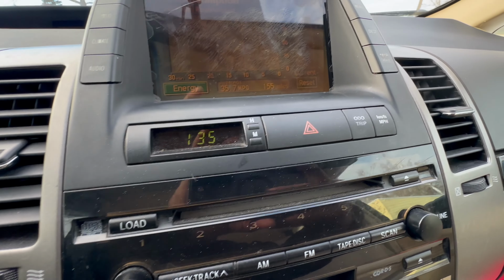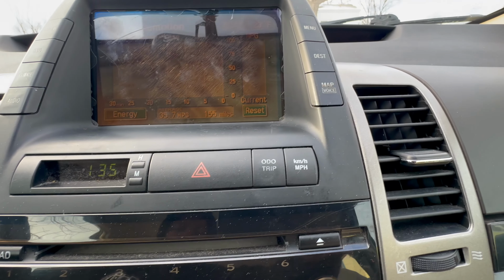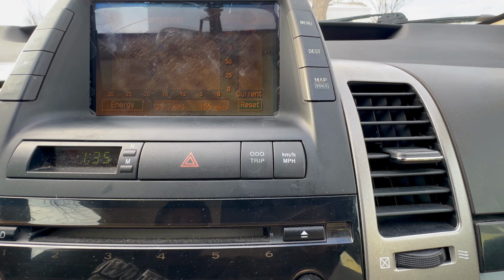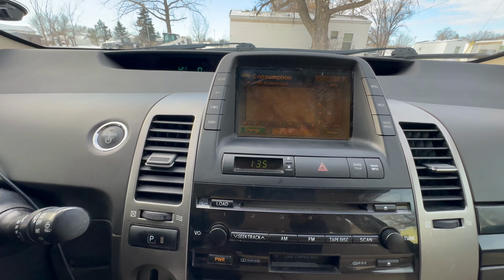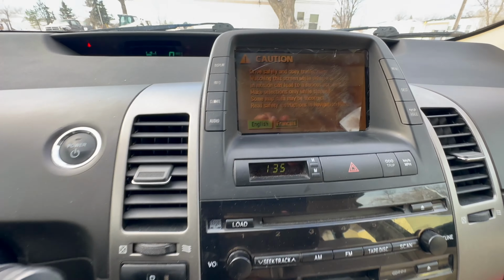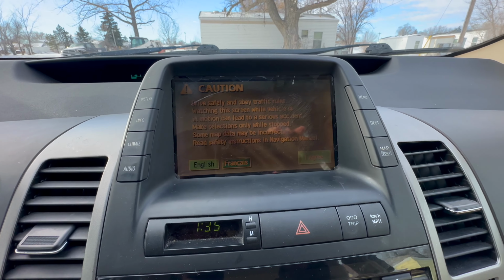EPA numbers were 48 miles per gallon city, 45 miles per gallon highway and 46 miles per gallon combined. This was the early days, so each time you started the vehicle, you had to acknowledge that you know the GPS is something you have to be aware of, and that it could give you false information, and you take entire responsibility.